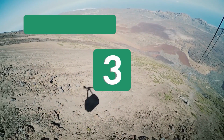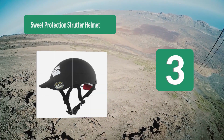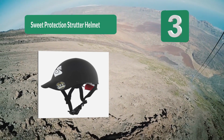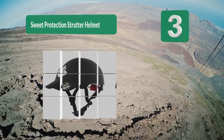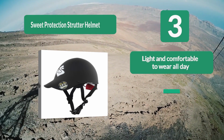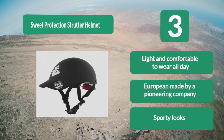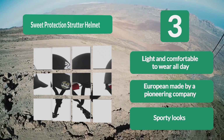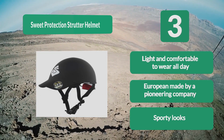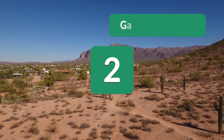Number 3. Sweet Protection Strutter Helmet. The long fiber thermoplastic shell combines polyamide with long fiberglass strands to produce exceptional impact resistance at a low volume. Extra protection is provided by a carbon fiber reinforced polymer insert on the inside front of the shell. Light and comfortable to wear all day. European made by a pioneering company. Sporty looks.